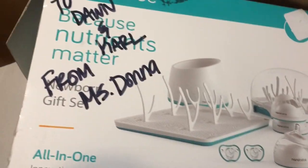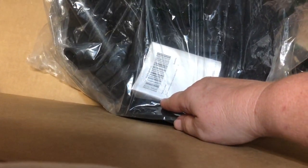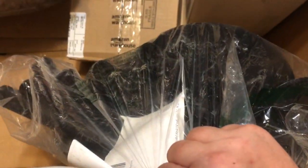All right, we have a gift set that is designed for breast milk. It looks like it has a bunch of pieces in here. This has been opened. I'll just have to check this out. This here, the paper says boat cover support poles. So I'll have to try to put this together and see, but my guess is this is probably broken.